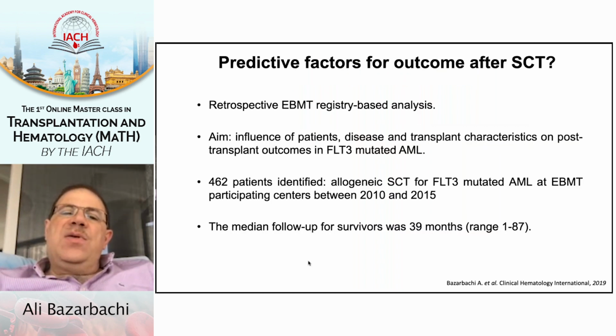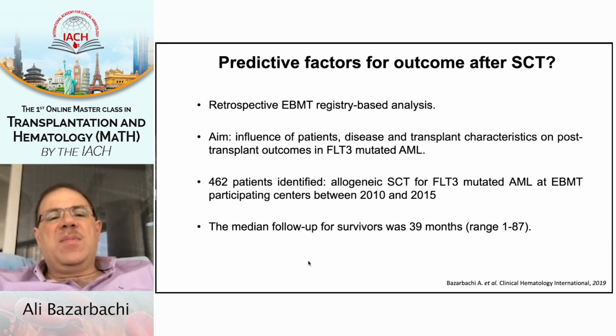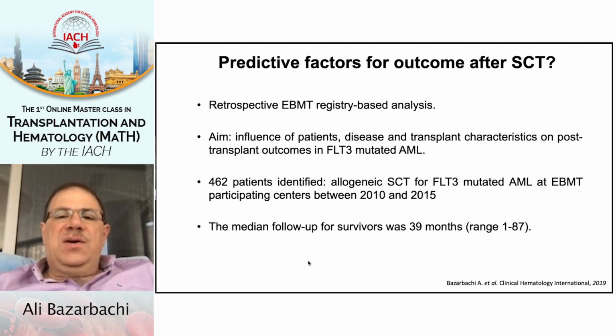Then within the EBMT Acute Leukemia Working Party, we conducted a large retrospective EBMT registry analysis to assess the predictive factors for outcome after allotransplant for FLT3-ITD, including 462 patients transplanted between 2010 and 2015. Median follow-up for survivors was 39 months.